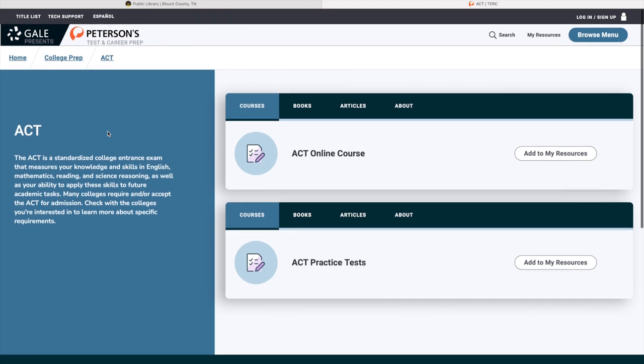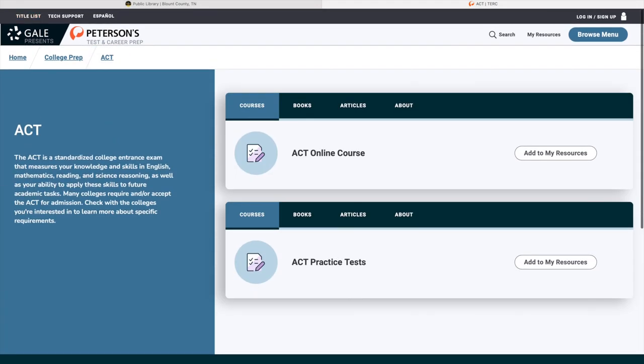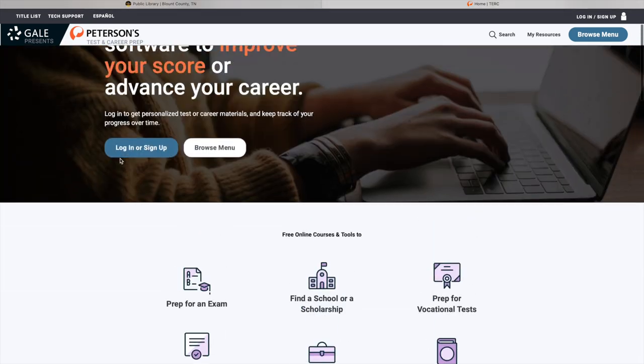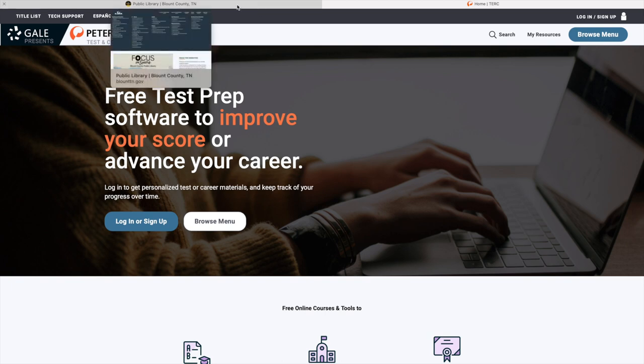So Peterson also has other test prep. If you're a high school student and you're going to be taking an AP course or AP test, prep for those tests are in here as well. So Peterson's Test and Career Prep is going to be a really good place to go as you're starting to search for colleges, decide where you want to go, what's important to you in a college, but then also the actual test taking.